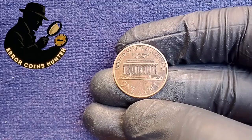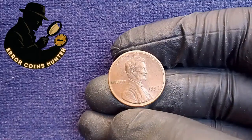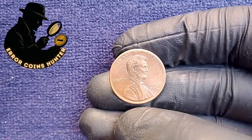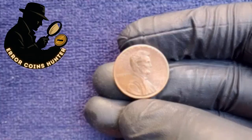It was curved, it was thick, it felt too heavy, and when he showed it to her, she pulled out her old magnifying glass, looked at the reverse, noticed the merged letters in America, and told her grandson, very calmly, that they should probably take this to a coin shop. The rest, as they say, is history.